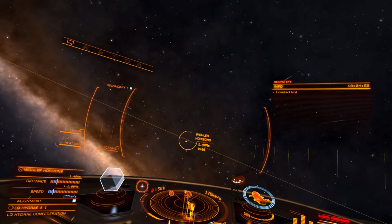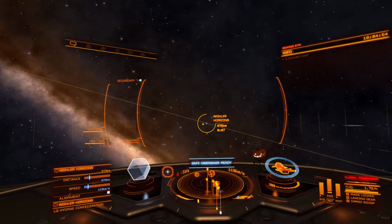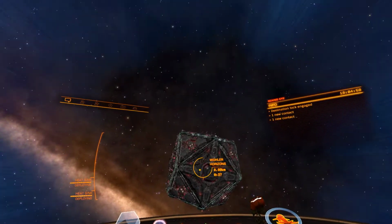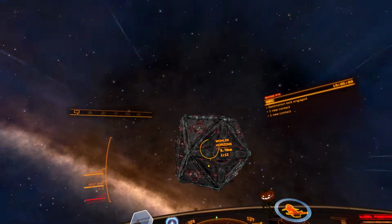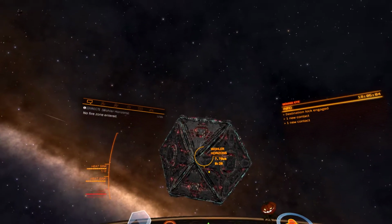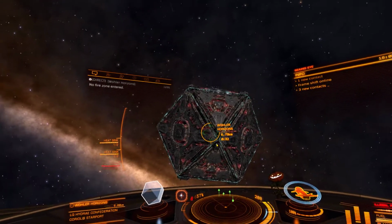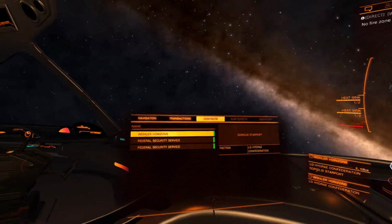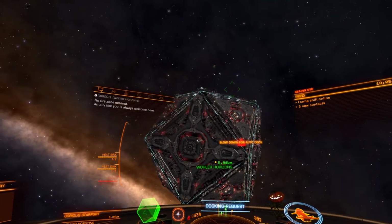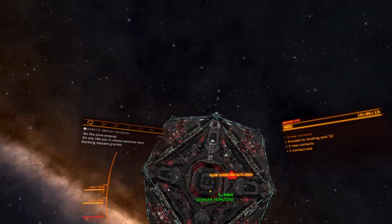And we're going to jump out here right about now. It says safe disengage and ready, so that's exactly what I'm going to do. Now, instead of flying way out there away from the station, I'm going to head in towards the station. Of course, I need to ask for permission to land, which you do in the left panel. Request docking. You can see it says proceed to landing pad 32.